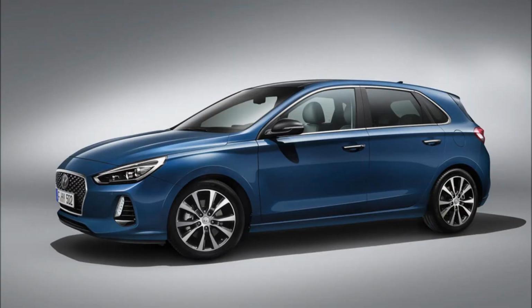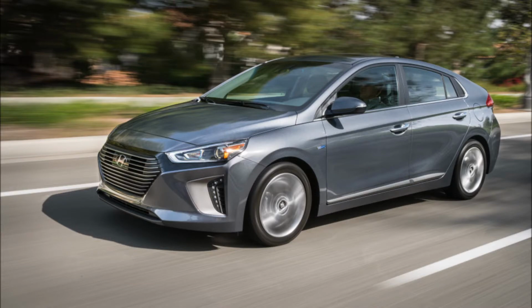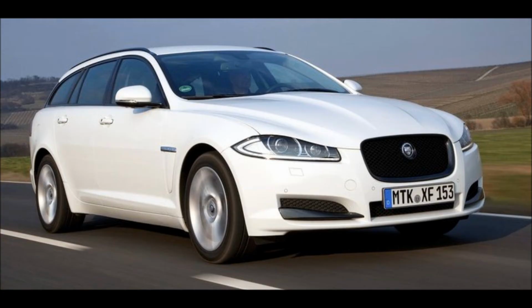Okay, next is the Hyundai i30. £15,500, no. And next is the Hyundai Ioniq. No. £26,000 for a car that just looks like a Toyota Prius, or Prius, whatever you want to call it. It is ugly. No.